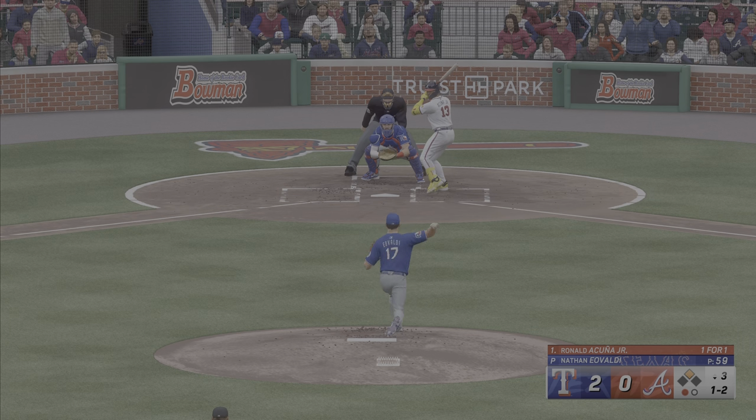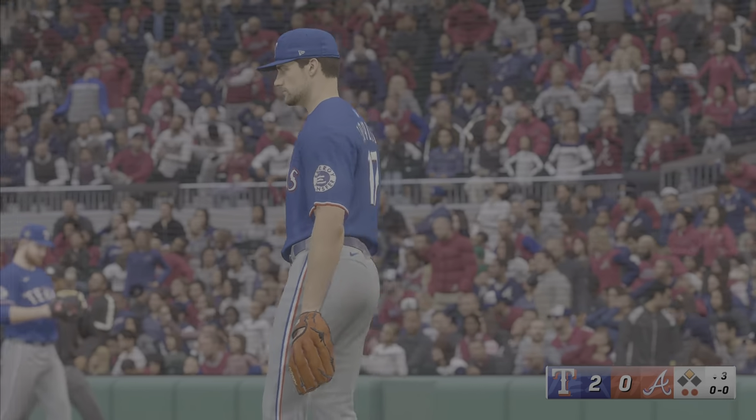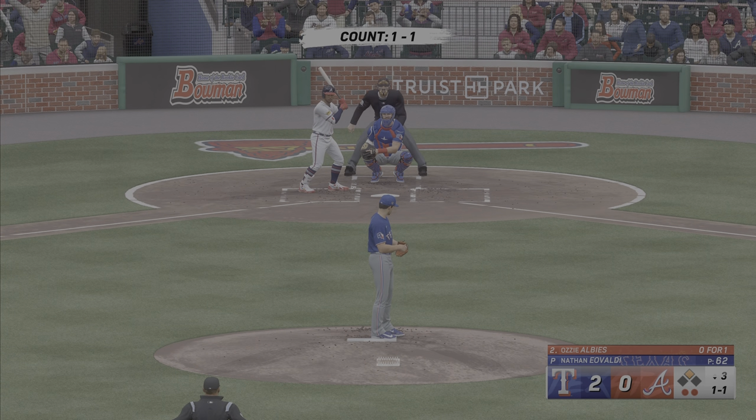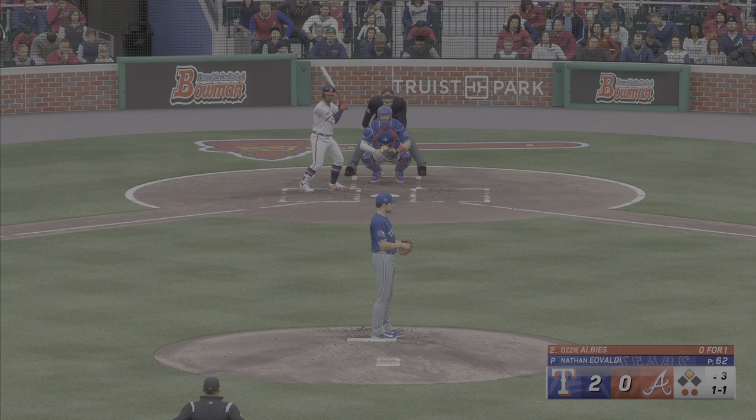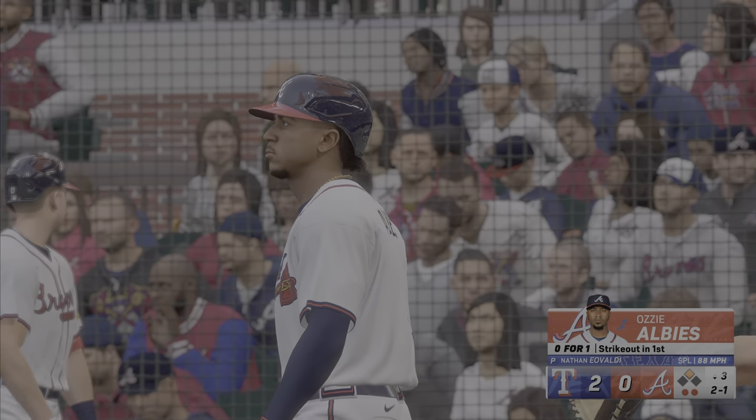Man at second. Struck him out swinging. Chased the fastball up the ladder for strike three. Ozzie Albies up to the plate. The 1-1. And another ball.